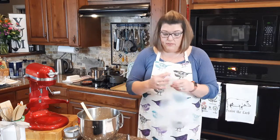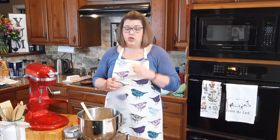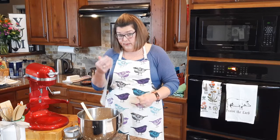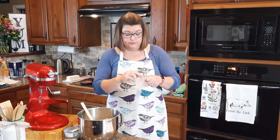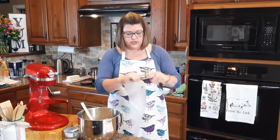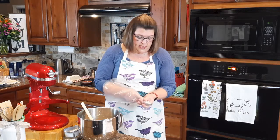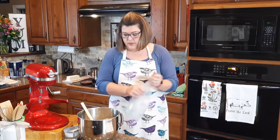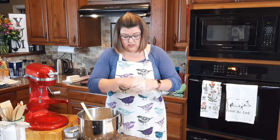Now, if you don't have a piping bag, you can always use a Ziploc bag. You can cut the end out of it, but I have a piping bag, and I have a little tube here. It's for this. I guess they've made it just for this process, cream puff making. So I'm putting my tip in. There he is. He's coming out. There we go. Now I'm just going to fill this piping bag. Lickety split.